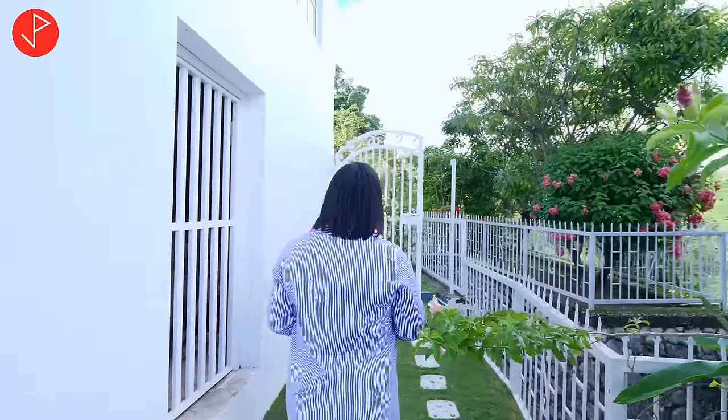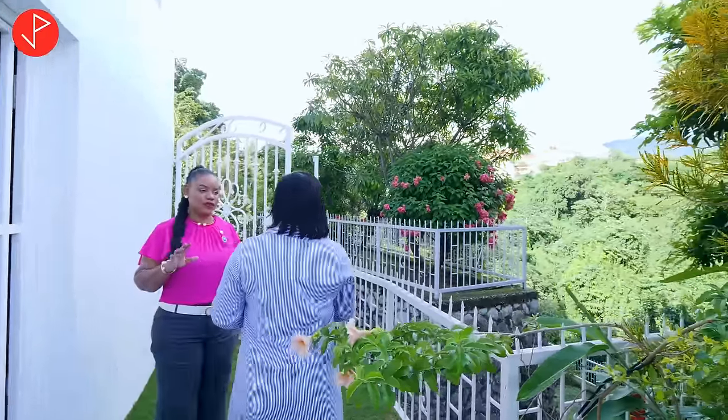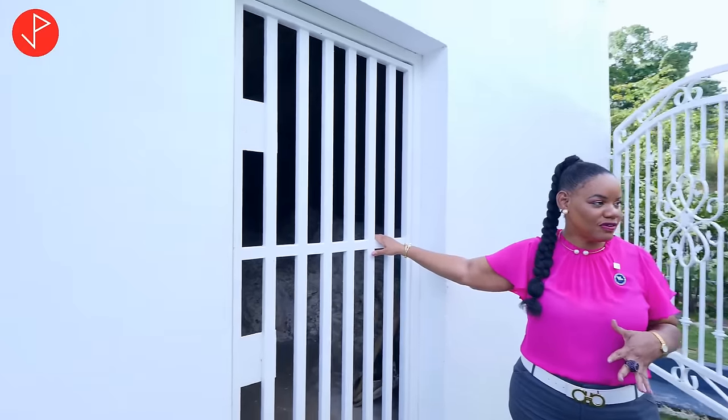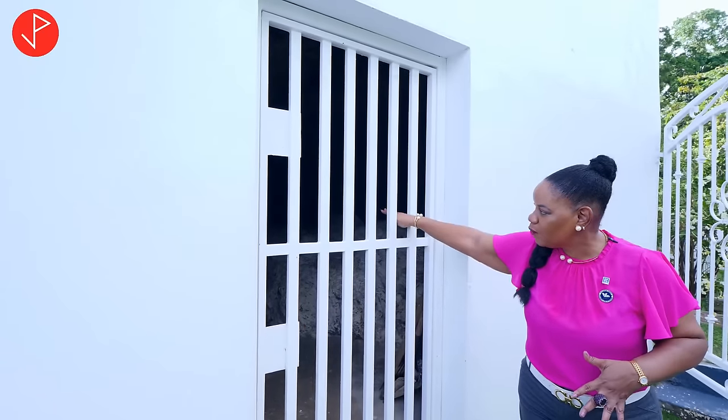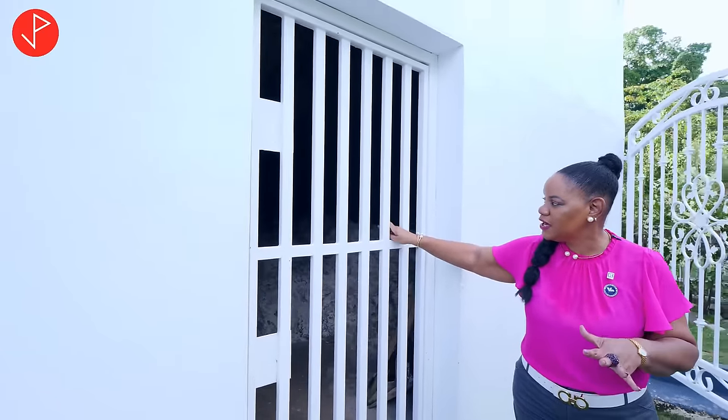You have no issue whatsoever, Kida, with storage. Look at this storage area under the house. Quite spacious. Yes. It extends from here all the way back in. I don't know if the camera can pick it up, but all of this is storage and it goes around to the other side. Great. And I'll show you.